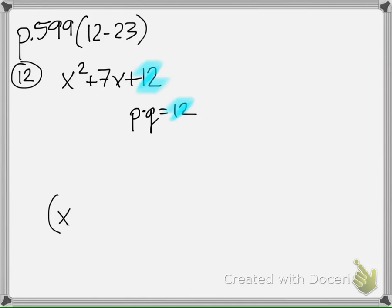That means my final answer is going to be x plus, x plus. The only way to get a positive 12 is to multiply two positive numbers or two negative numbers. If they were both negative, then your B term, that's this one right here, would have been negative. But since they're both positive, then that B term is going to be positive. So let's take a look at 12. There's a couple of different ways to get there.